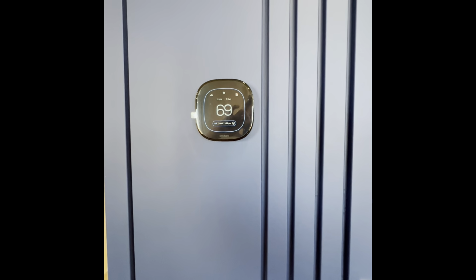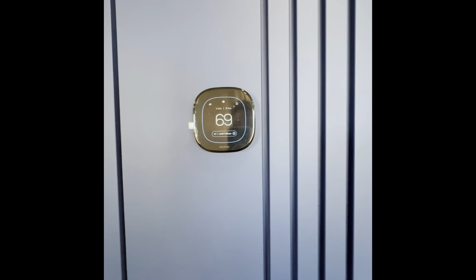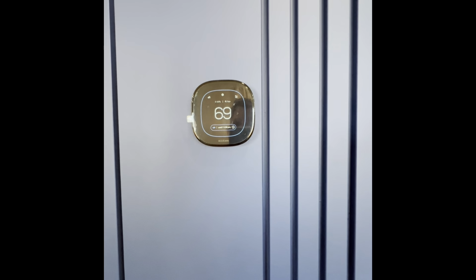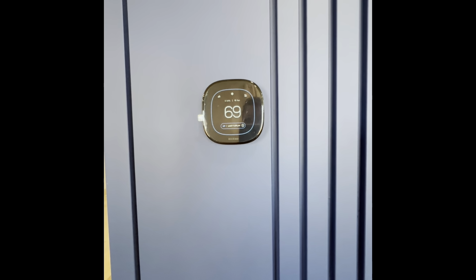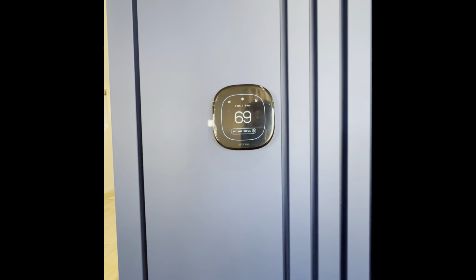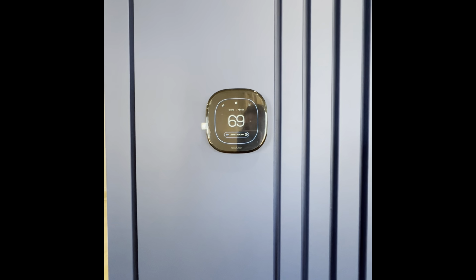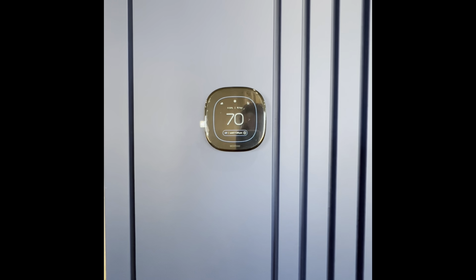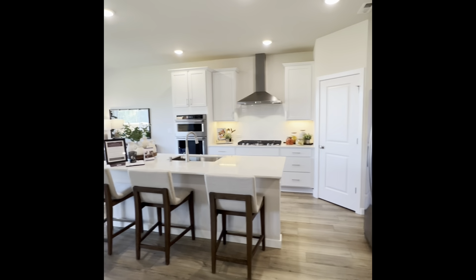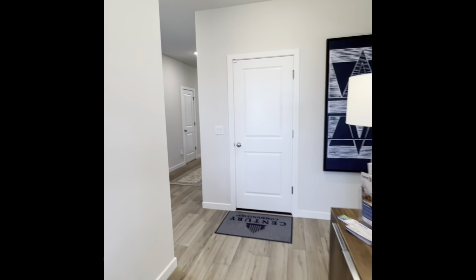A few other things to note. We have some other smart features in this home, like this Wi-Fi thermostat that can also be programmed and used through an app on your phone. And then we also have 2 Wi-Fi wall switches that are included in the home, and one is a dimmer for your kitchen lights. And next we're going to head upstairs.